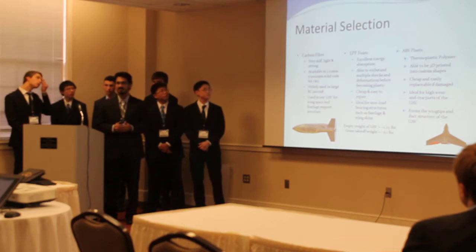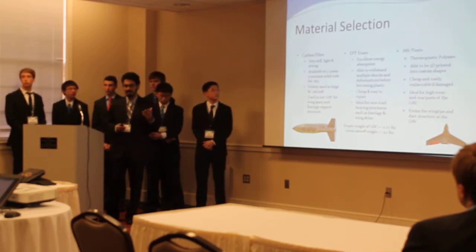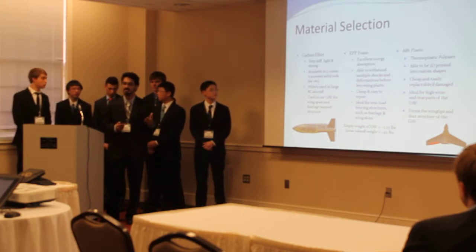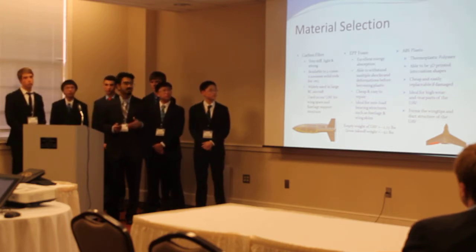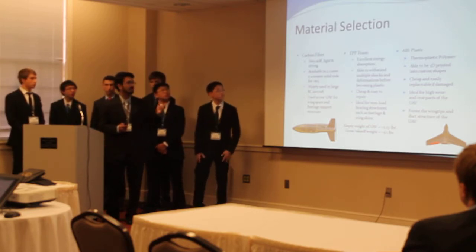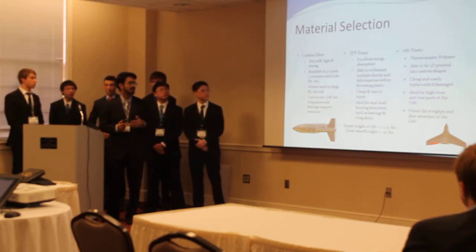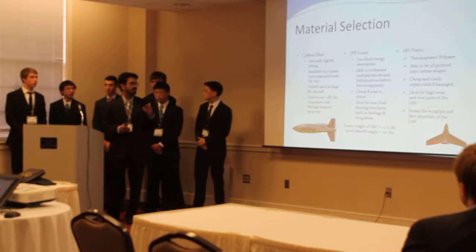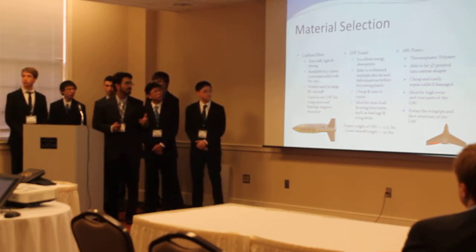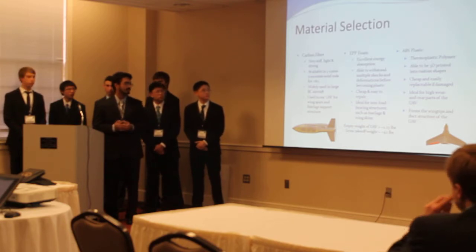EPP foam is a very light and very versatile material, which has high impact resistance and is very easy to repair at the field. Thus we would be making the skin and the wings out of this material. ABS plastic is very versatile. It's able to be 3D printed. It's also very tough and ideal for high wear and tear parts of the UAV, such as the wingtips and the rear tail structure.